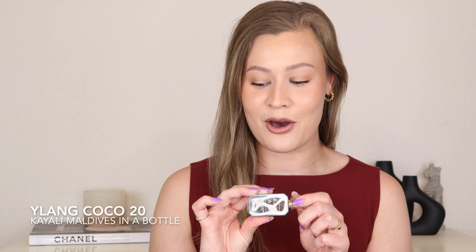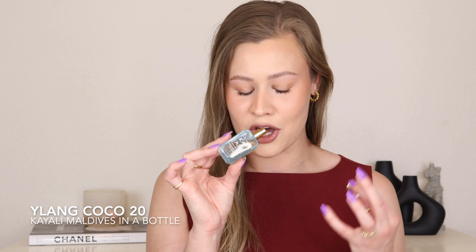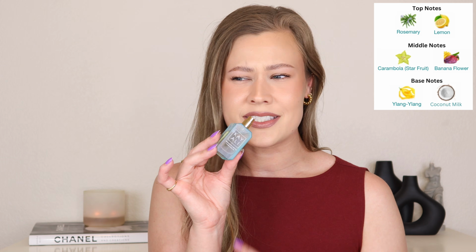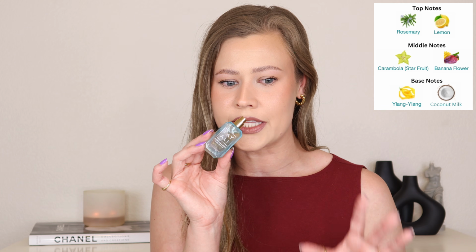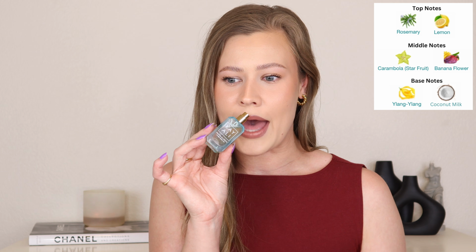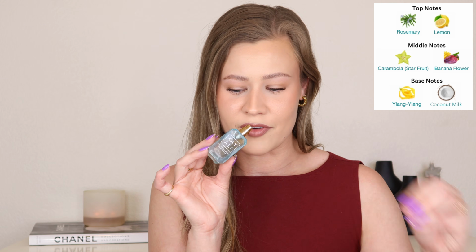Love it. I am also absolutely in love with Maldives in a Bottle Ylang Coco 20. You guys know I'm a fiend for ylang coconut combos. So we've got a rosemary note in here, and I don't enjoy the smell of rosemary, but I really love this fragrance. It doesn't smell explicitly like rosemary to me, but it does definitely add a green aromatic character just to the opening. It doesn't last throughout the life of the fragrance.